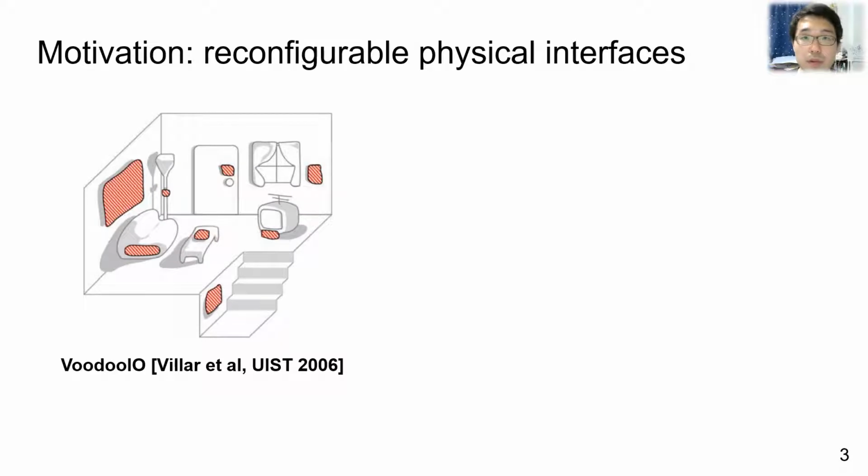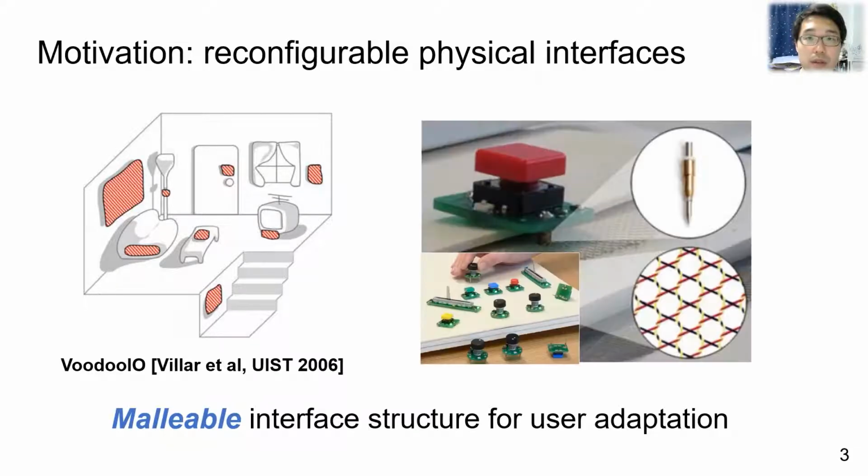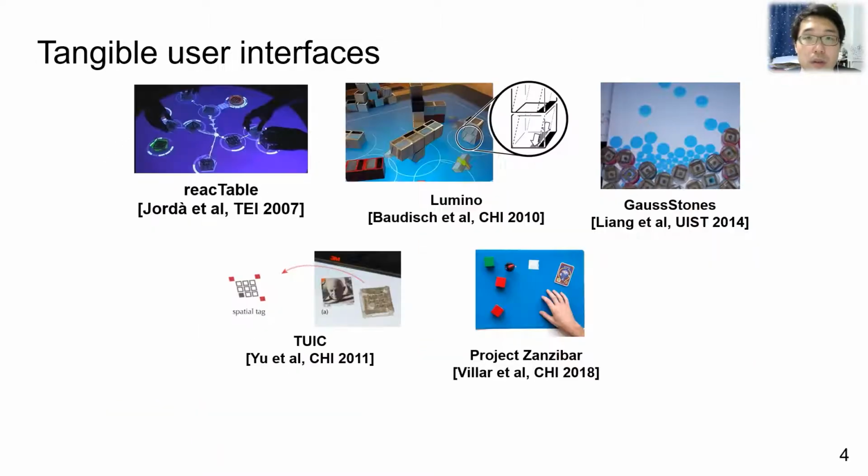It builds upon the vision presented by Nicholas Villa that user interfaces have to be malleable, which means that their forms and layouts have to be adaptable to the demand from users. Their prototype consists of a surface where physical controls can be dynamically placed, and they can be instantly recognized owing to the embedded microcontrollers and wired communication channels.